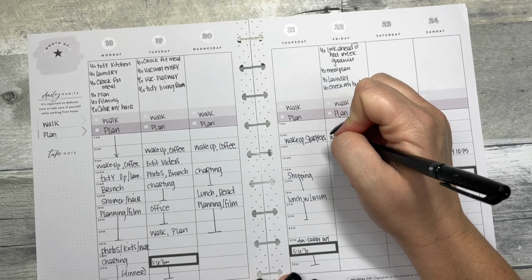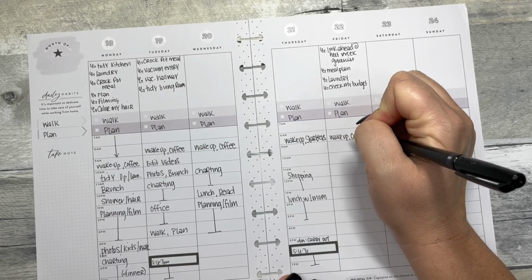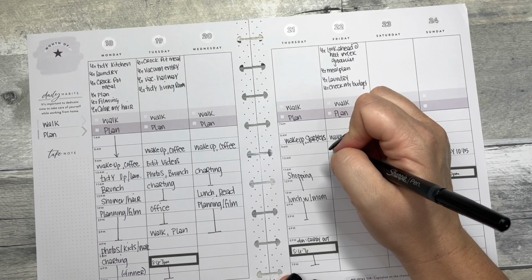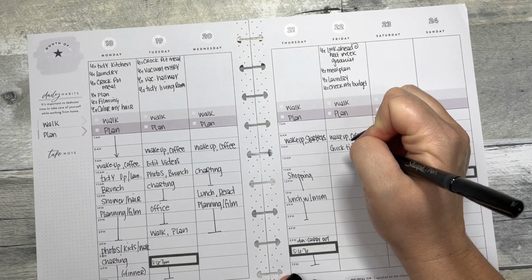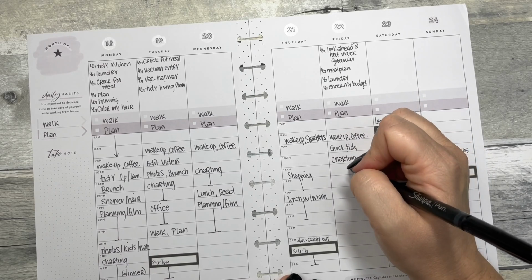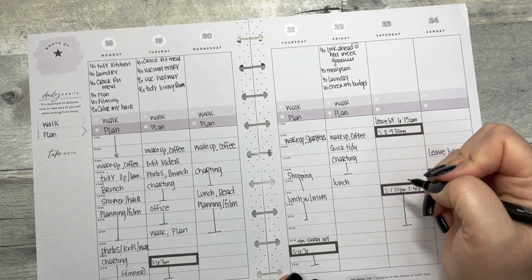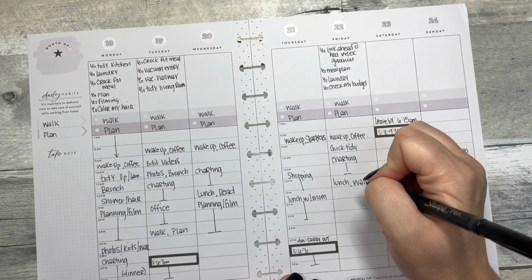Hopefully we will wake up and coffee at 8 a.m. We'll just do a quick tidy. We'll do some charting this day. We'll say until noon, and then lunch, maybe a walk.